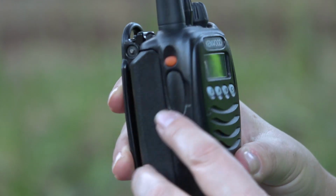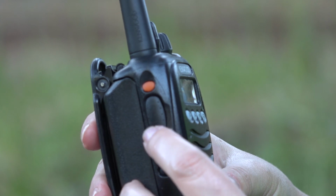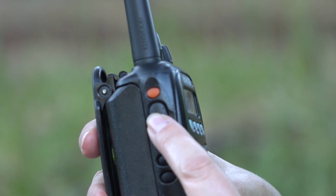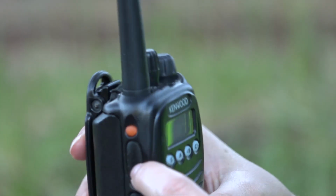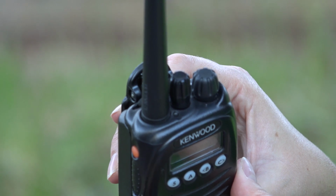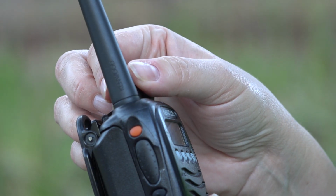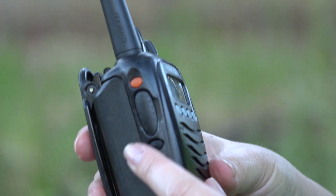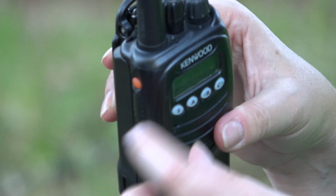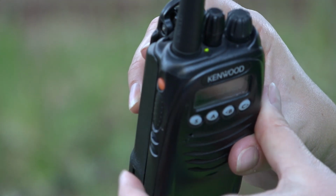So right now I have it tuned to St. Helena, but I'm in the southwest part of Napa. It's unlikely that's going to work, so I'm going to test it. All right, all I got was the red light. So I'm going to look for another site. All right, I'm going to try Atlas Peak. That was good. I got the green light on the top and the static sound back.